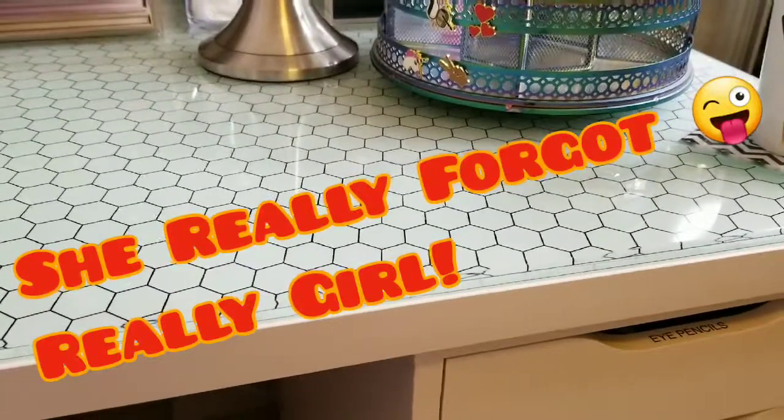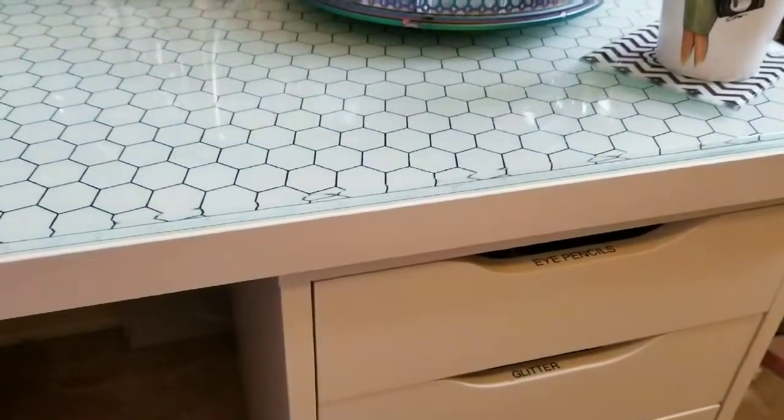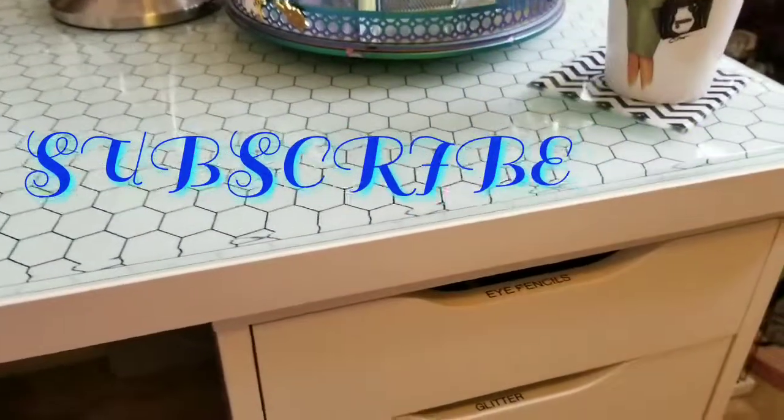I cannot believe I forgot about a whole row of drawers on my Alex desk. I guess I was just in a rush trying to hurry up and get this video over with. But let's go on and get started.